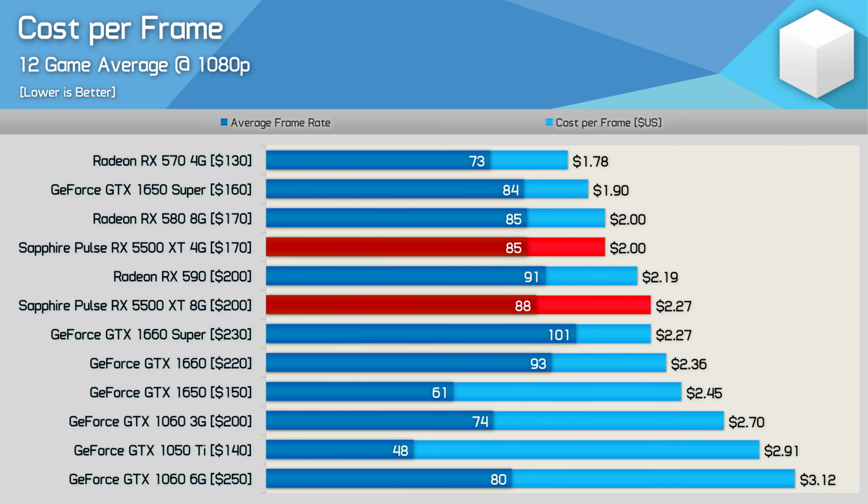For now, the real takeaway here is the fact that the GeForce GTX 1650 Super comes in 5% cheaper per frame, as it costs $10 US less, which at these price points can be a serious consideration for some gamers.